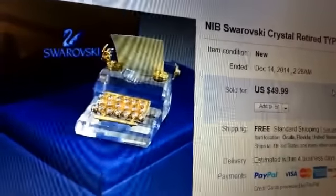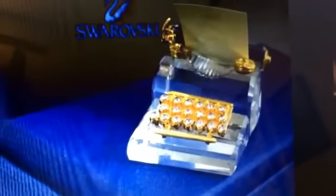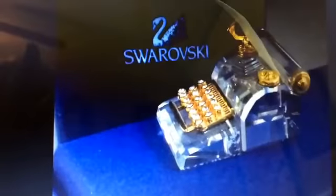Okay, next item was this lovely crystal typewriter, sold for $49.99. I just listed this last night, and I sold it within at least an hour of listing it. So it's really pretty. All right, let's see where it's going. Okay, it's going to Mamaroneck, New York. I hope I said that right. And shipping was $1.93, first class. Crystal typewriter. Every home should have one.